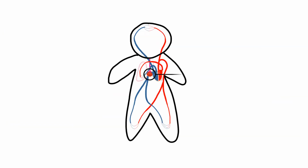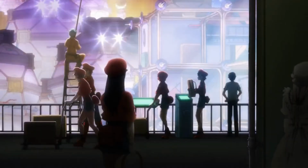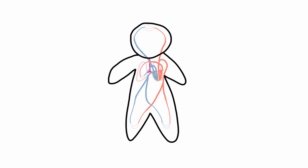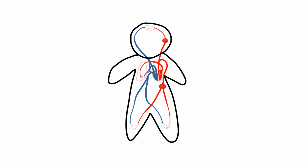Veins eventually converge to the vena cava, which transports the deoxygenated blood to the heart. Systemic circulation is complete and blood enters pulmonary circulation upon leaving the heart. Here, things are reversed. The artery is deoxygenated while the vein is oxygenated. At the lungs, carbon dioxide is removed and oxygen is picked up, ready for another round of systemic circulation.